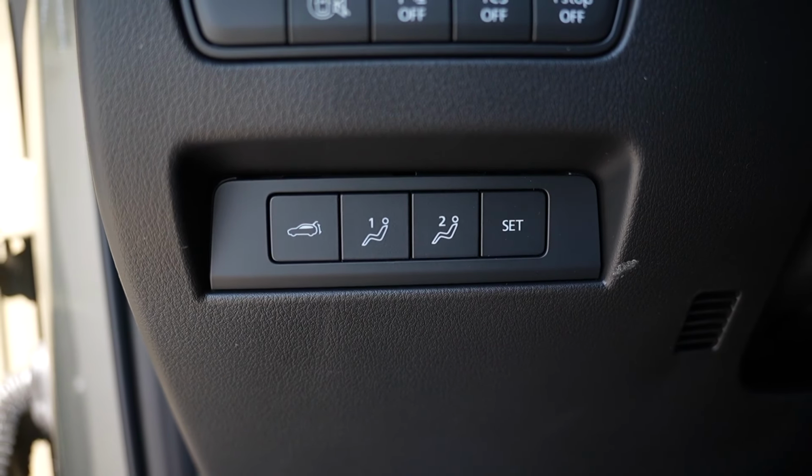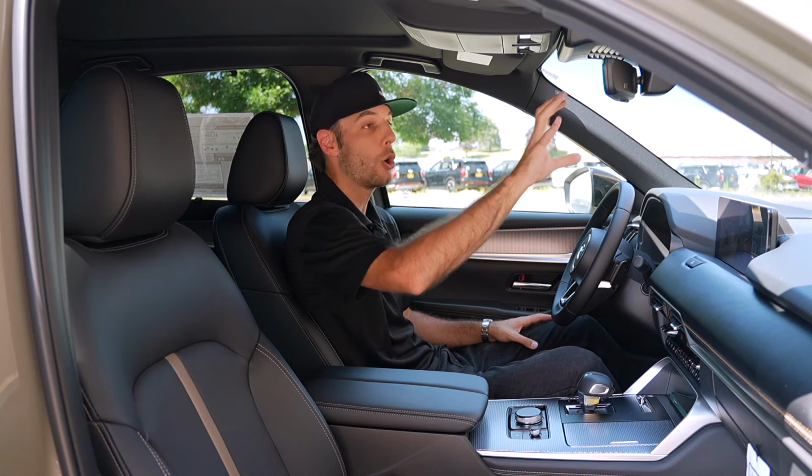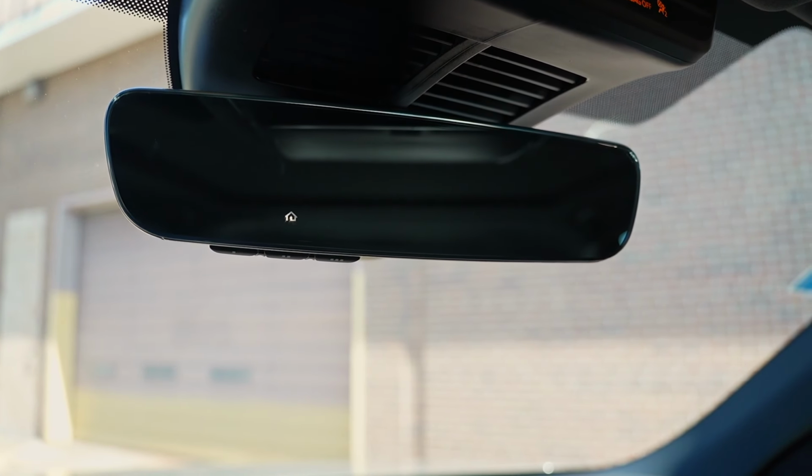Now this also gets memory seats, the Bose sound system in here. Both are going to have the HomeLink auto-dimming rearview mirror, which is really nice, so you can program a gate or garage door opening in there.